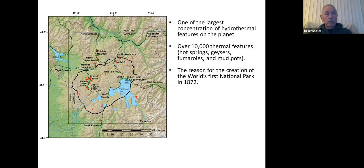When we say the world's first national park, this was the first park created in the world, was created not for the king, not for the royal family. It was created for all the people of the country. A rather unique and very momentous time. America's best idea, as we've all heard.